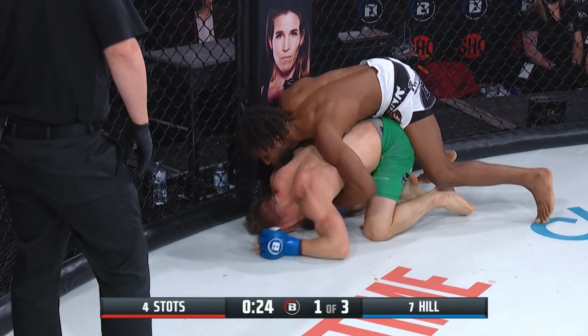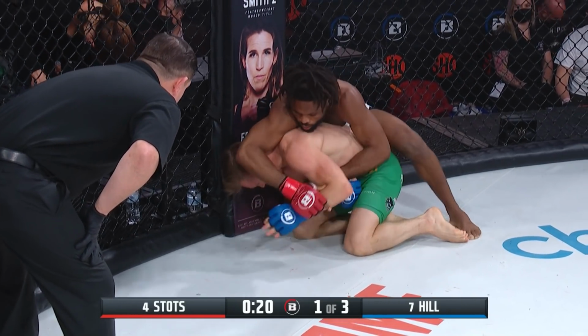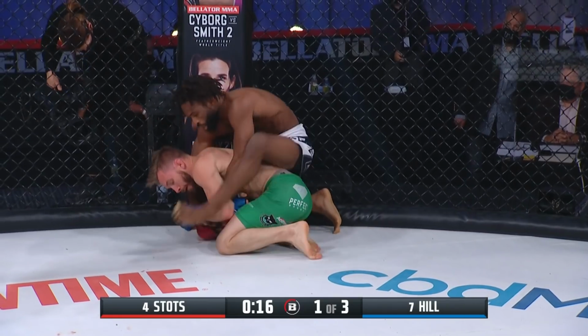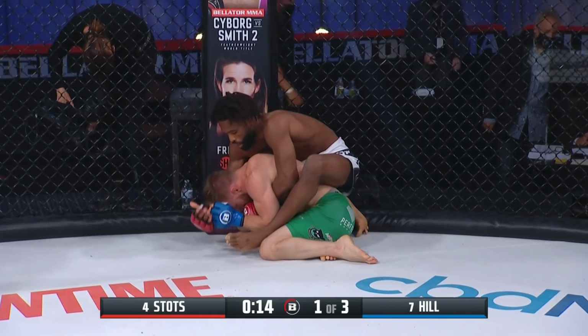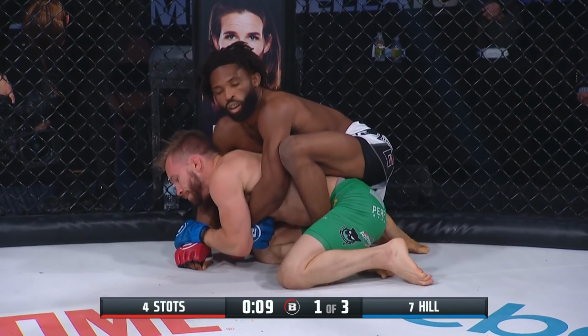25 seconds left here in the opening round, and Raufeon Stots controlling Josh Hill. He's done a really good job with that control of that wrist on the far side. Trying to get his hook in here. 10.